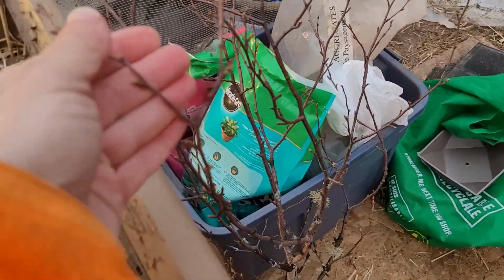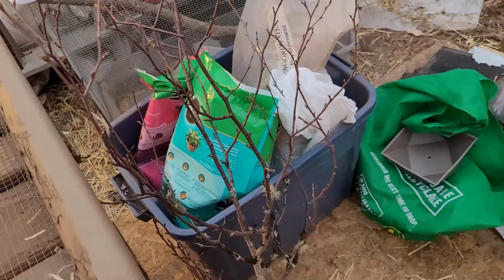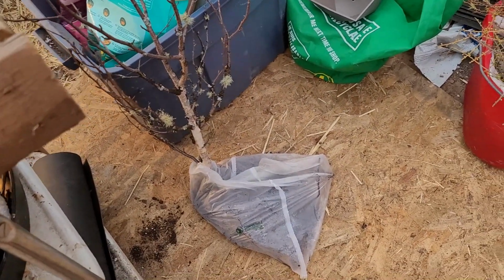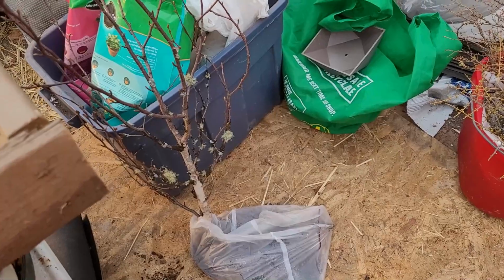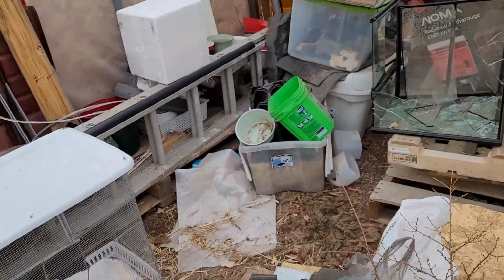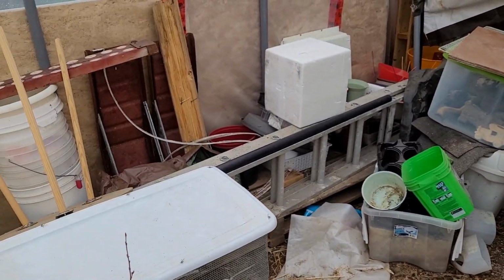Yeah, the leaves are coming out on this already. They weren't when I put it in the shop. Yeah, I definitely have to get that into a pot. It won't go in any of those pots. I'll have to find one here. Maybe one of those big red pots there.